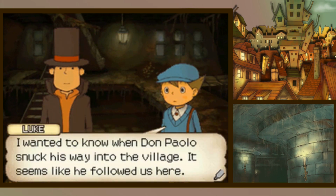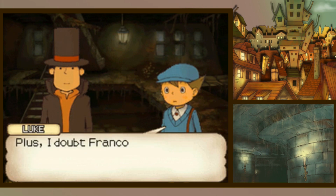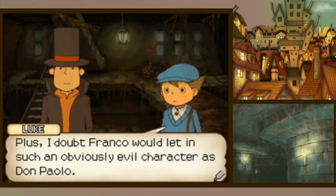I wanted to know when Don Paolo snuck his way into the village. It seems like he followed us here. The only way into St. Mystere is through the drawbridge. Plus, I doubt Franco would let in such an obviously evil character as Don Paolo.